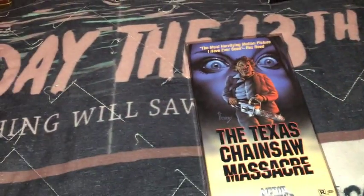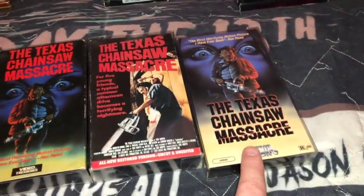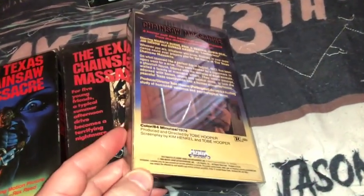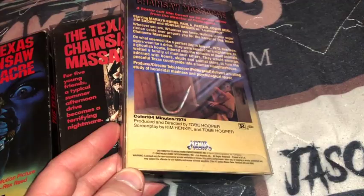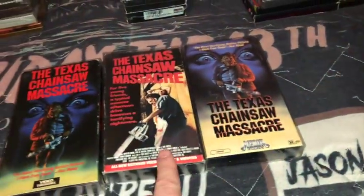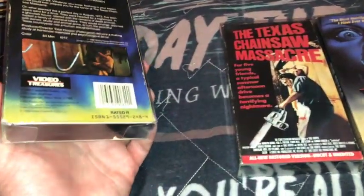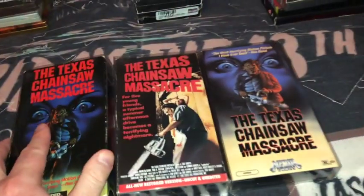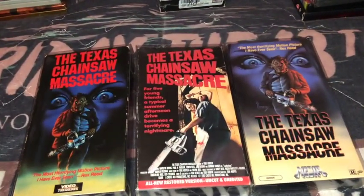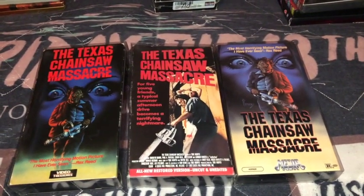So I'll show those side by side. This is the first one that came out. I think it was 1986 this one came out. Does it say on the back? I believe it was 86, and then this was shortly after, and then this one came out in 88. So these are probably 86, 87, 88, something like that. So I'm going to pause it here, and then I'm going to show you a couple of the sequels I have on VHS.